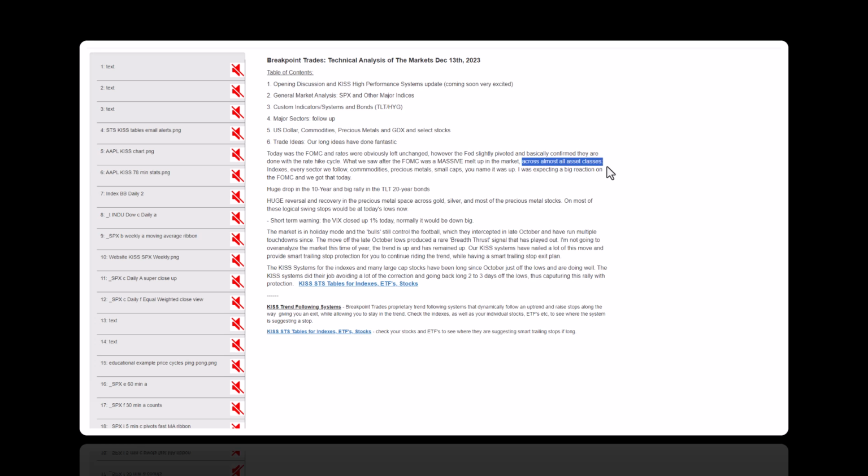We follow 21 market sectors. Every single one of them was up. The indexes were up big. Commodities were up big. Precious metals were up big. Crude oil, everything, basically every asset group was up today. So we'll go look at that. Huge drop, obviously, in the 10-year Treasury yield and big rally for the 20-year bonds. Remember, I called a major bottom in 20-year bonds a couple months ago, as well as a major top in rates. Again, like I said, huge reversal, recovery in the precious metals area.